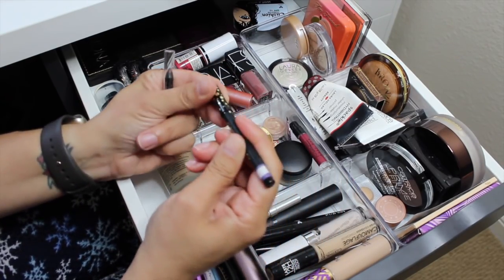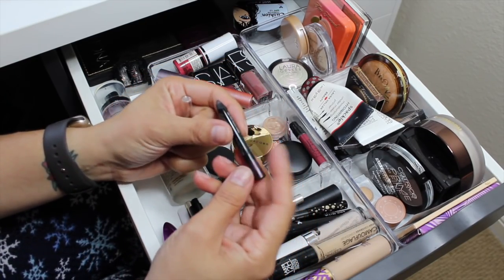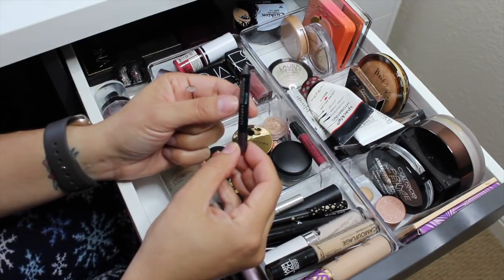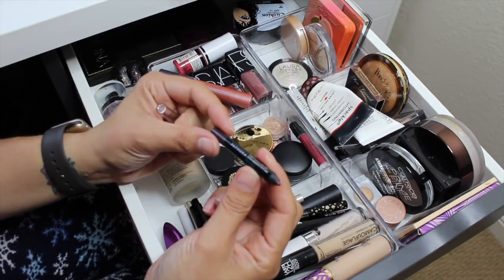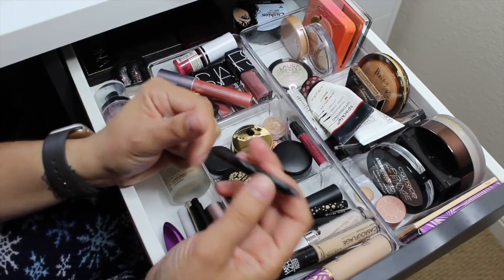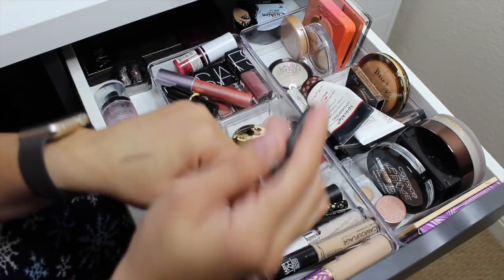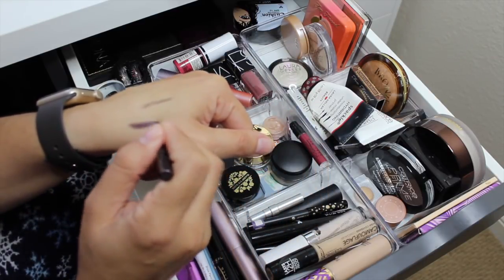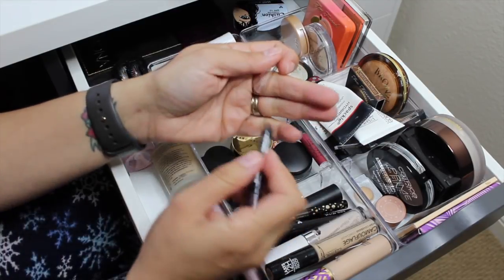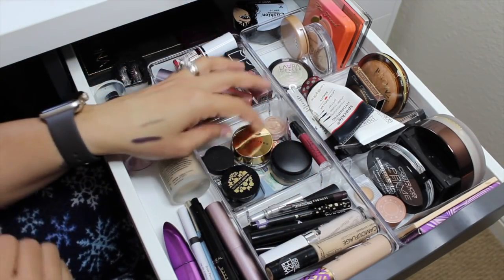This is just a black eyeliner. I want to get some more use out of it, and I figured this eyeliner would look really pretty with the gold eyeshadow palette from Natasha Denona. This is the Sephora waterproof eyeliner, and the shade is Love Affair. I think, oh, my hand is a little wet, so it's not swatching very well. I think this would look so pretty as a base and then top it with a golden eyeshadow. This might be very, very pretty to do that.